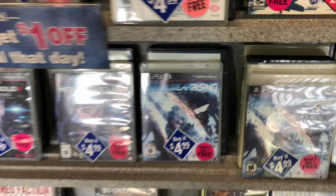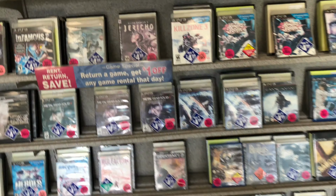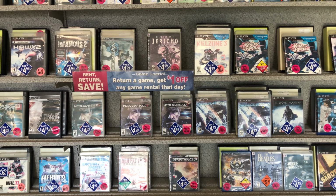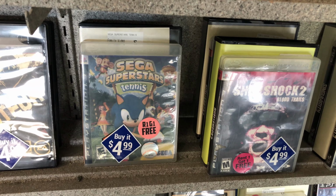Behind the glare, shining off of these cases, are the Metal Gear Solid games. Again, that's not really a franchise I got into as a kid, and around this time frame, I wasn't really into it as much either. Sega Superstars Tennis also caught my eye, as I don't think I have that one yet.